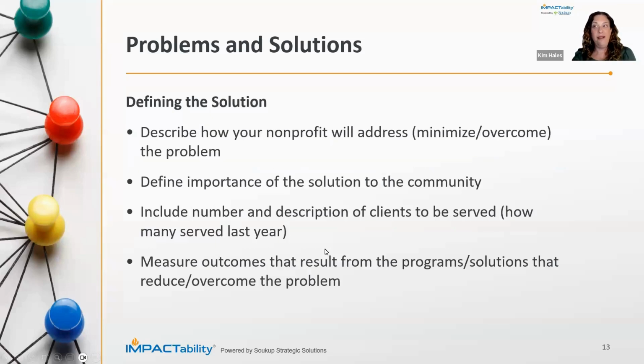And then once you have that, you're defining the solution. What is the work that you're doing? How is that work addressing that problem? How is it addressing it in a different way than anyone else is doing it? How does that set you apart from other organizations that are working in that same type of work? Including all of the things that you're doing, including measurable outcomes. I think that's the one piece that sometimes trips organizations up, is really looking at how do you measure the results of your programs?